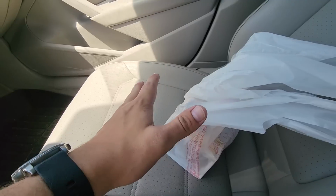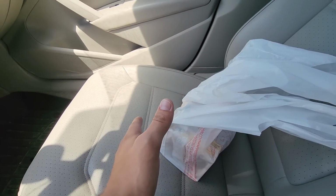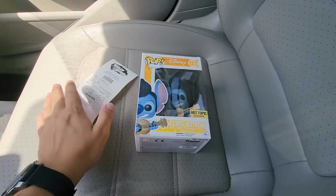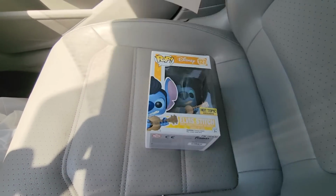So while I was leaving Gamers Asylum, I noticed that they had a box on their counter next to one of the registers, and I said, hey, are these Pops for sale? And they had one in there that was a really great deal. And it was this right here. It's Elvis Stitch. So they were charging $20 for it, as you can see on the receipt right there.